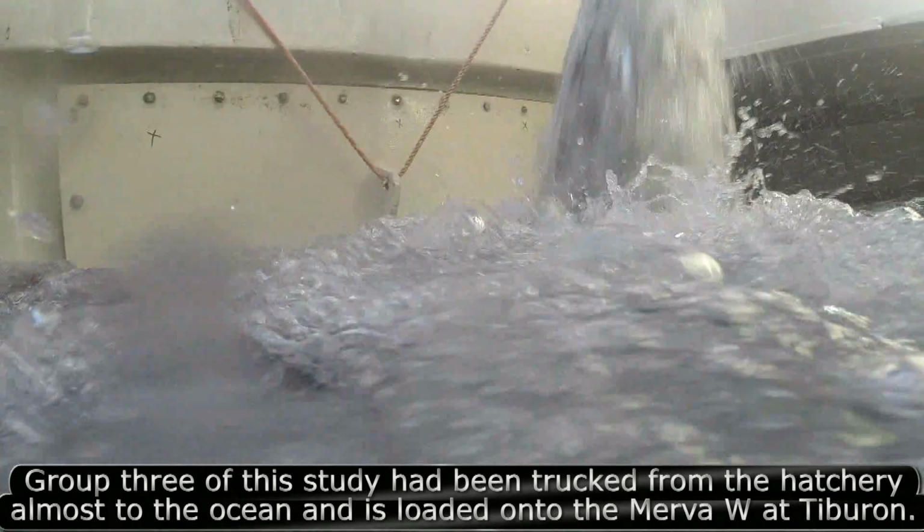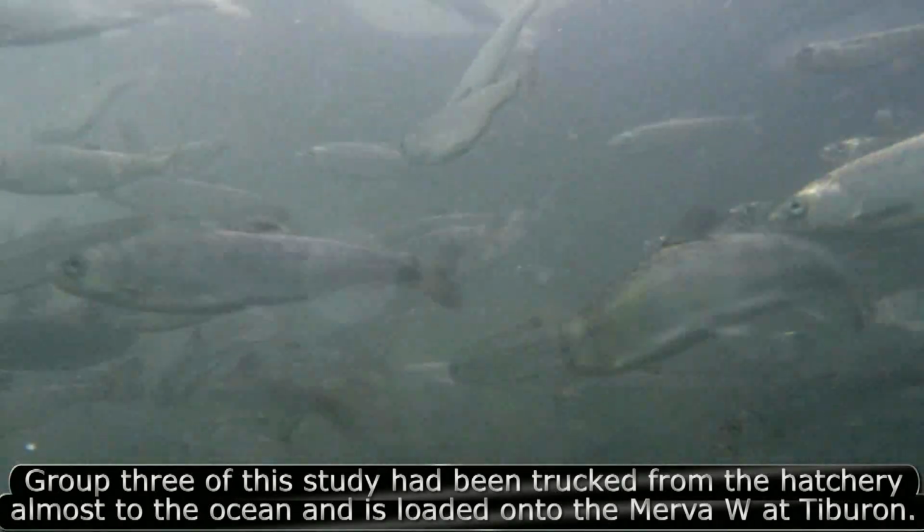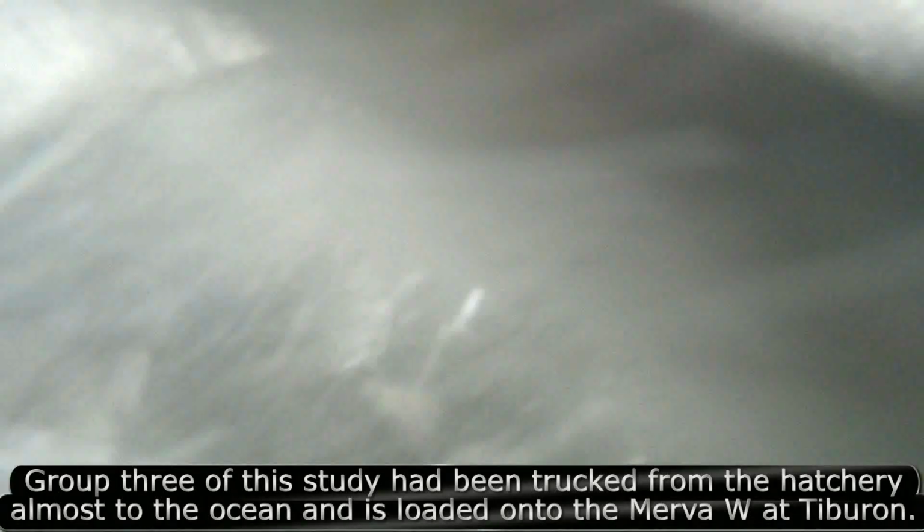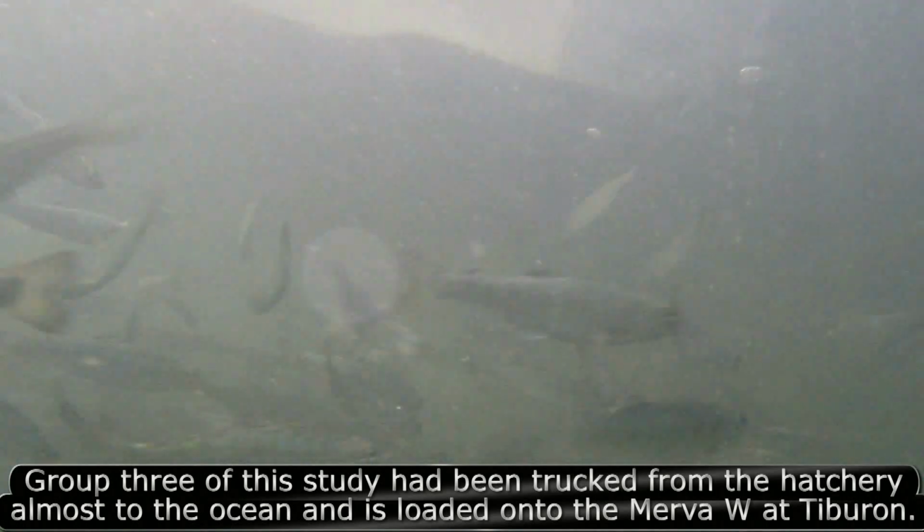Group 3 of this study has been trucked directly from the hatchery almost to the ocean and is loaded onto the Merva W at Tiburon.